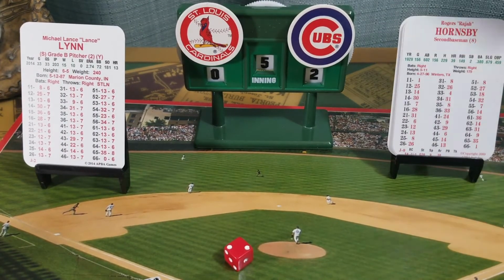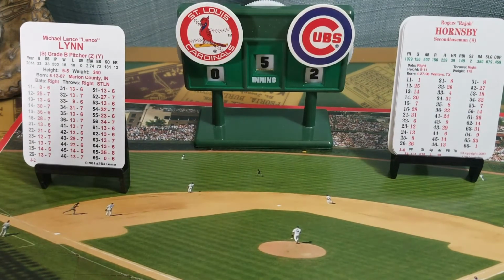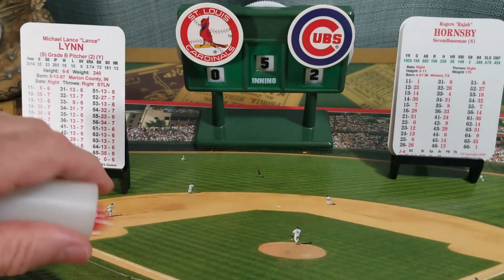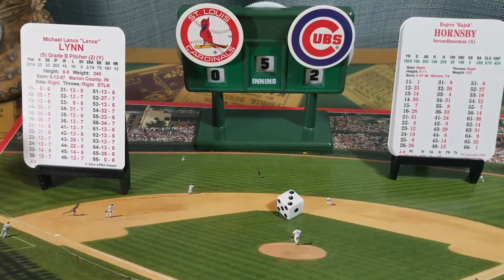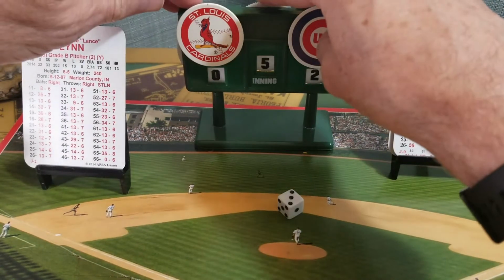2 away. Here is Rogers Hornsby, who started the scoring and provided the only scoring with his 2-run homer in the 1st. Here's the pitch to Hornsby. That's a fly out to center field. Go to the top of the 6th, Cubs 2, Cards 0.